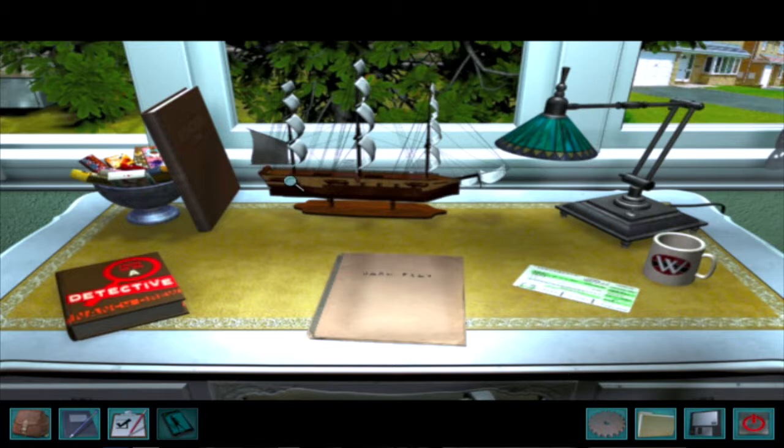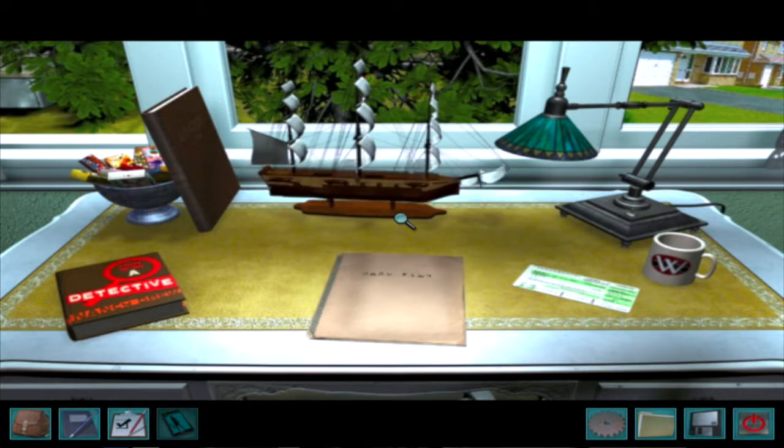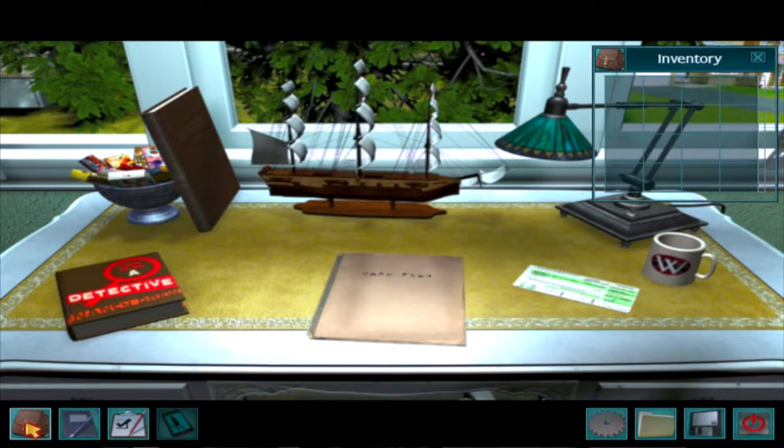Okay, so right now we're at Nancy's desk. I'm just going to dive into it, explain what's going on, and then we will be on our way. We have some creamy caramel and rich milk chocolate together at last, 4 chewy discs per box. Let's eat them, and hear Nancy smack her lips. That's wonderful. So Nancy has an inventory.